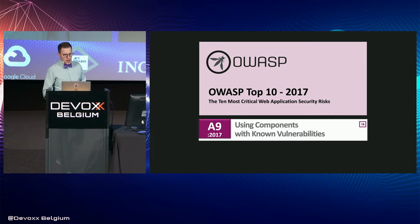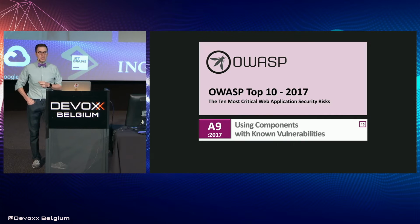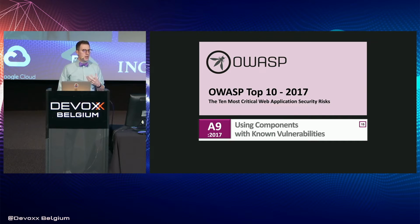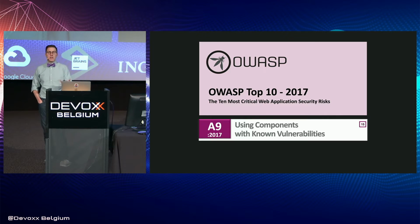And for this reason, using components with known vulnerabilities is on the OWASP top 10 list. OWASP is the Online Web Application Security Project. It's a group of security experts and researchers that publish a lot of great information on security-related topics. And every year they come out with this top 10 list of the most common security risks, and in no particular order, number 9 is this one.